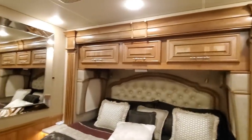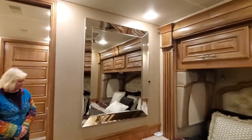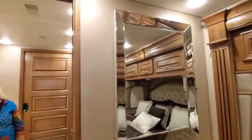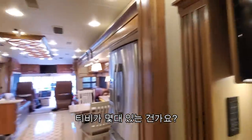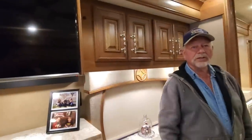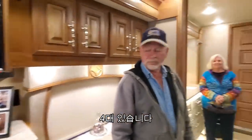Yeah, it's one of them air beds or whatever. And then so clean. And then, wow, there's a TV. Yep. How many TVs? 1, 2, 3, 4? Four TVs. Wow.